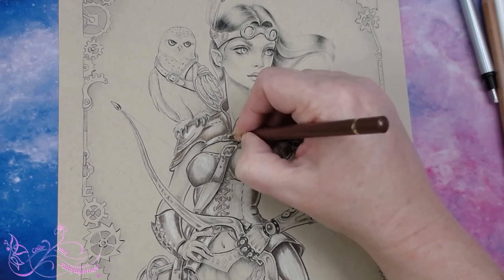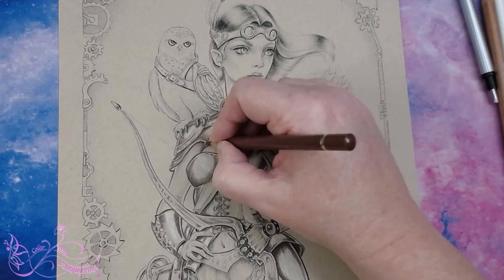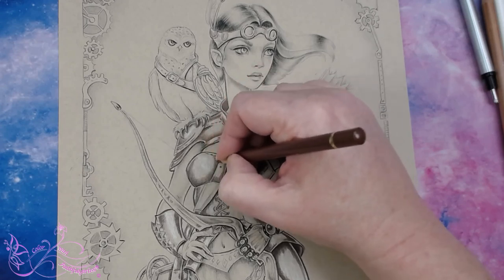Go around the buckle. Can't believe the rain here. It's raining like crazy.